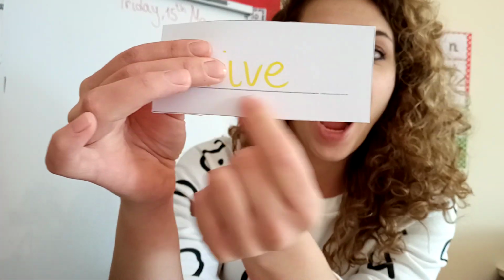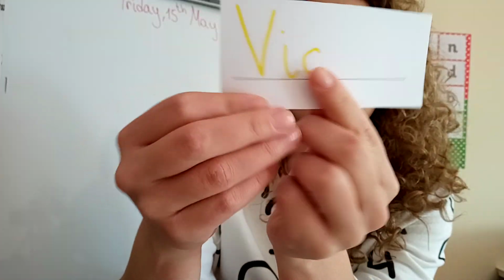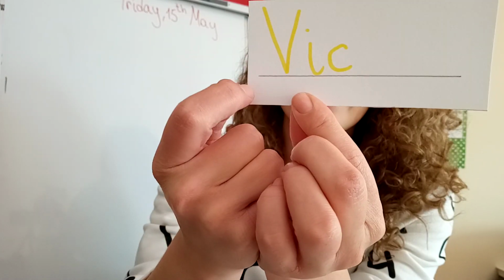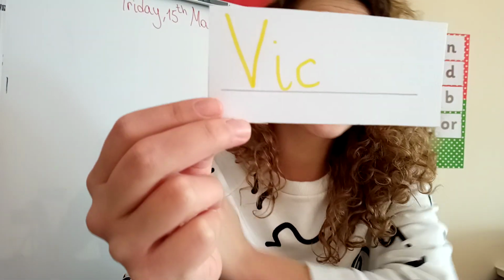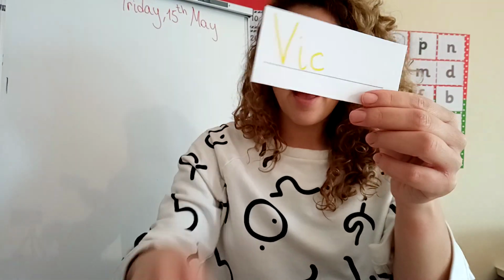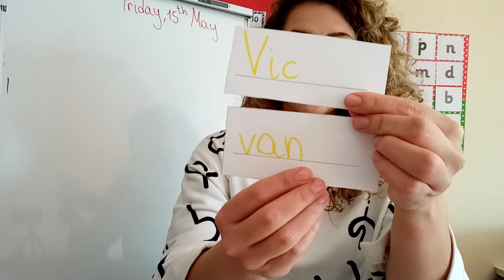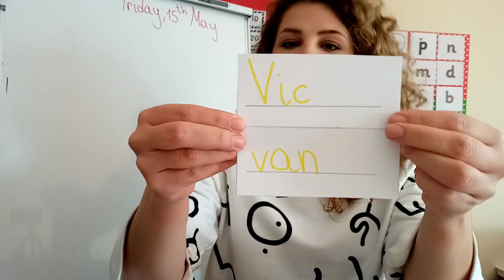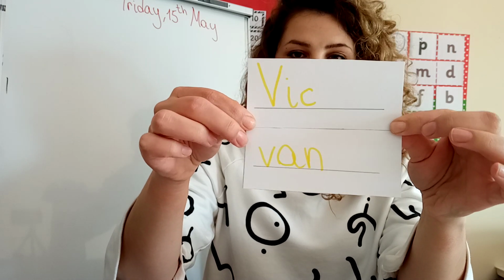I, drive. Okay, and look at this last card I have here for you. V-I-K, Vic. So Vic is the name of the man who's driving the van. Now pay attention to this card, Vic, and to this one, which says van. What do you see? What is the difference between the two letters V?